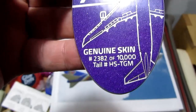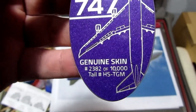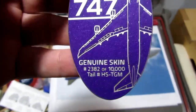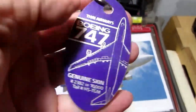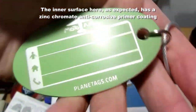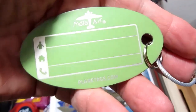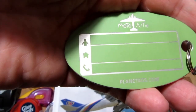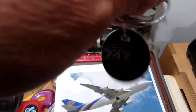Looks like they made 10,000 of these tags from pieces of the tail. I guess that's true. Anyway, it has the original purple paint on it, and then they laser etch on the pattern. And the other side, because you can use these with your keys and so on, they have places to write contact information if lost and all that good stuff.